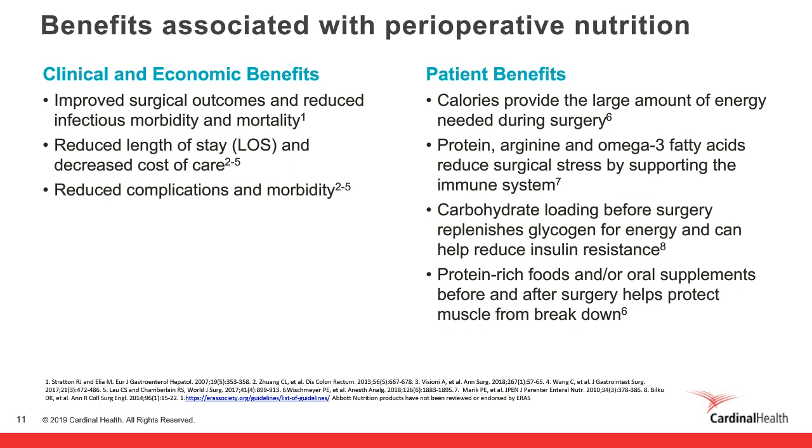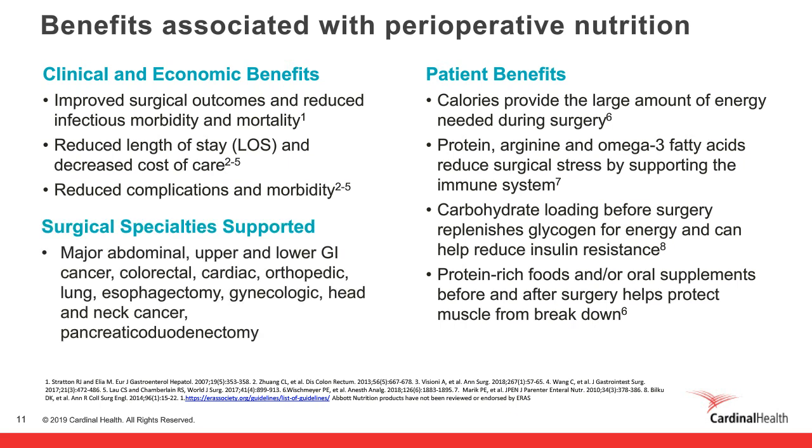Tina also mentioned the ERAS Society earlier, and there are multiple subspecialties that have adopted nutritional guidelines, and you can see some of them there. I just want to give everyone the heads up that these can be downloaded free from the ERAS Society's website, erassociety.org.